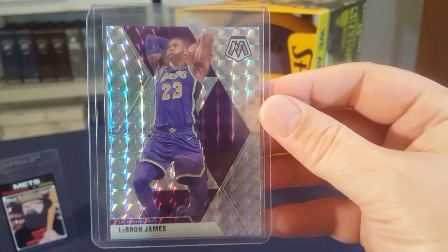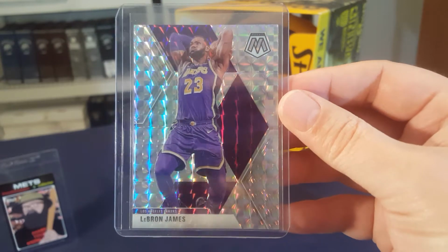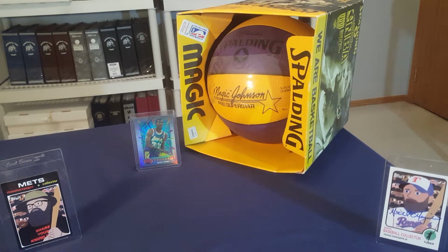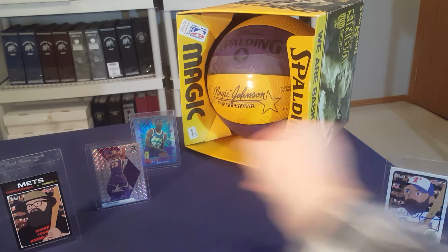One finally slid through the cracks on eBay. I got it for $32. These things are regularly over $100, and I've been checking every day since Mosaic came out. So that's pretty cool. Really glad to finally have that.